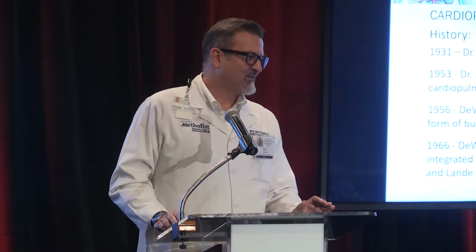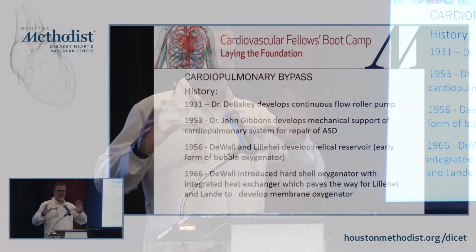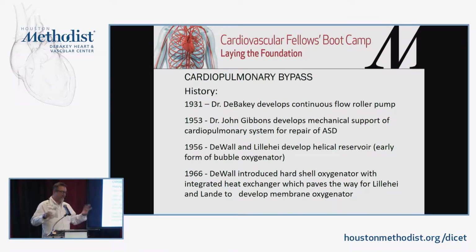1931, Dr. DeBakey develops the continuous roller pump, mainly for blood transfusion. If you wiki this, which I did, Dr. DeBakey did this. We're in Houston now. He did it in medical school. This is amazing. Dr. DeBakey invented a roller pump while he was in medical school. So think about that. Then later, John Gibbon develops the cardiopulmonary bypass machine with IBM.